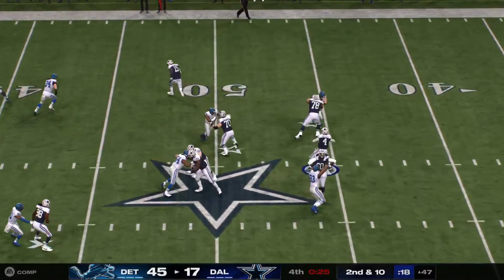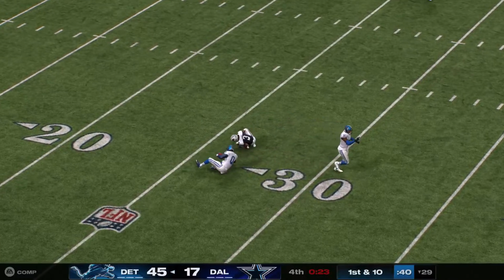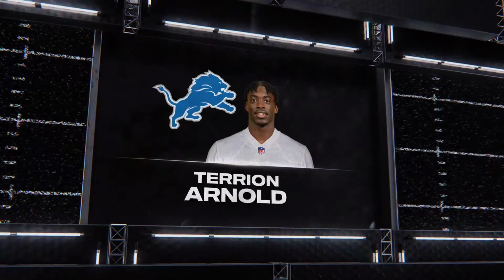Here's Prescott. And oh my goodness, here's a fifth interception. And the Lions will take over here just shy of the 30.